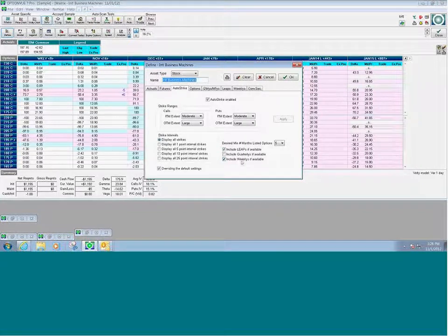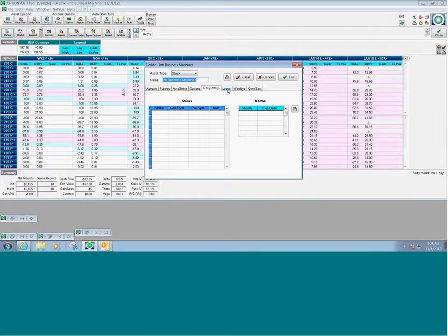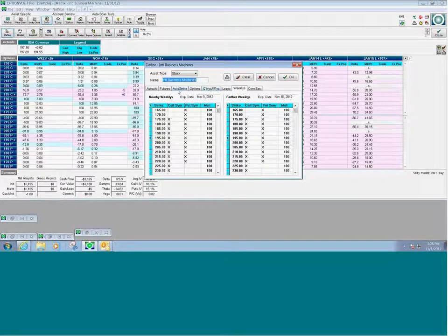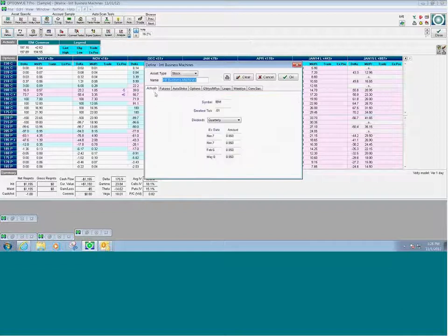Here you can include leaps, quarterlies, or weeklies. So all of that's in the Auto Strike tab. I showed you the Options tab. You can add strikes. You can add months. You can go to the calendar button to add the months. These are the other areas that we discussed. And this is nothing to do with futures, therefore that is blank.